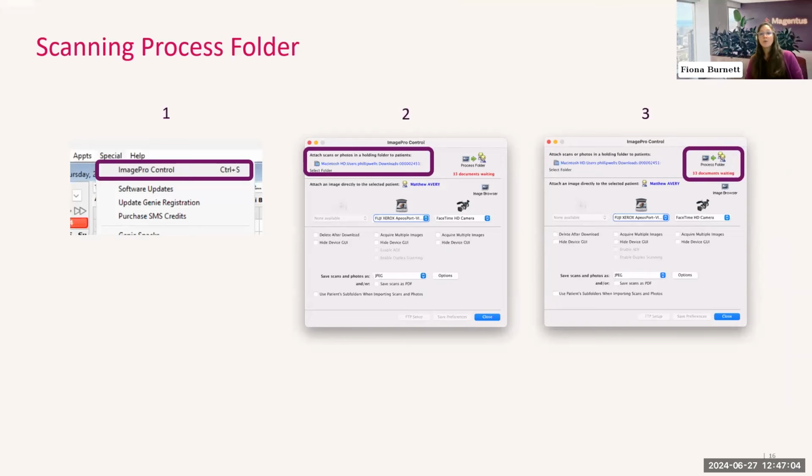One benefit of having a process folder set up is that when you receive attachments by email, you will no longer need to print the attachment and scan the document back into the computer to have it available in Genie. All you need to do is save the attachment directly from the email that you're viewing into the nominated process folder. This means no more double handling and wasted paper that's ultimately sent for shredding.